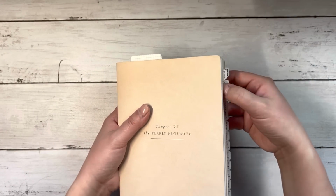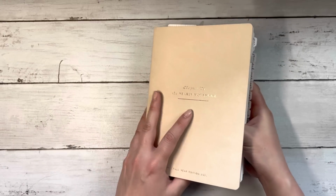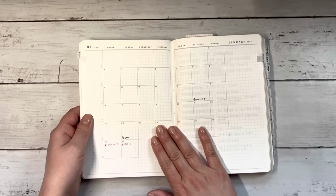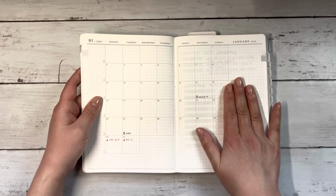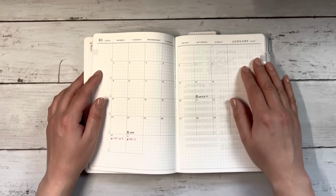I will show you a blank month first and then I'll flip through and show you guys how I've been using it. So I started this in April and I have not gone back and back planned. I don't think that I will, maybe a very little bit, but I'll chat about that as I go. So you start with a monthly. I love this spread. I love how much space there is here.